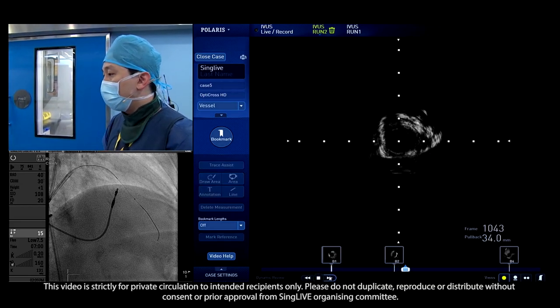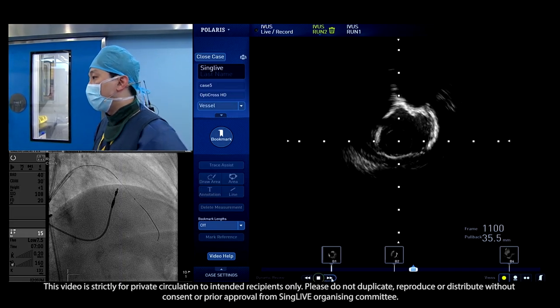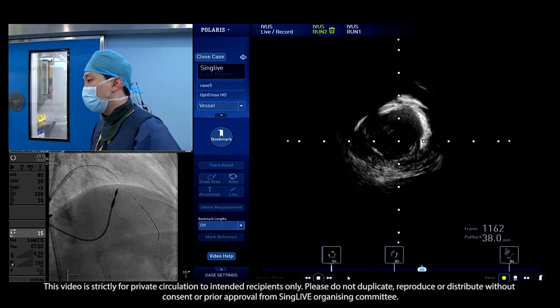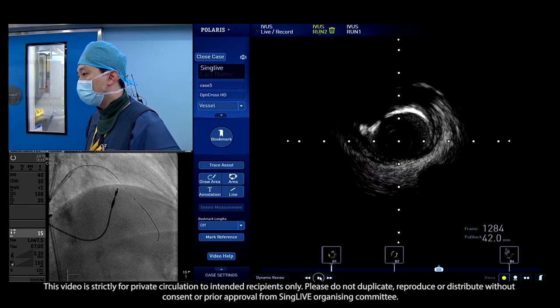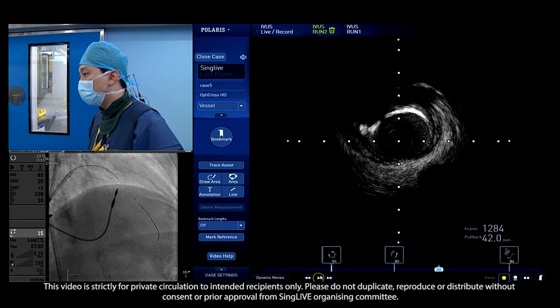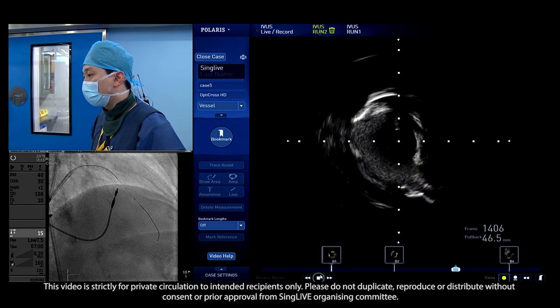And here you can see very severe calcification even after 2.0 ballooning. There's some breakage, but still there is some indentation and very severe calcification. And here is the proximal LAD, size 3.6. And the ostium of the circumflex is coming from 4 o'clock.